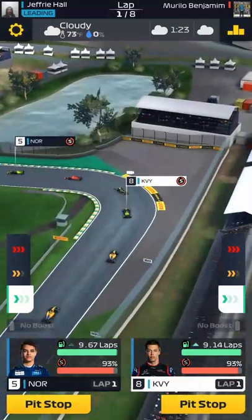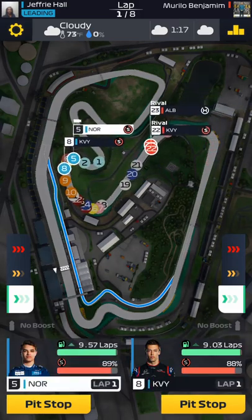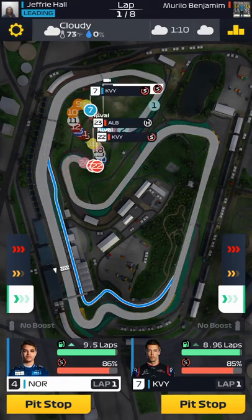Don't. I wish my guys would not argue with me. So there you go, we're off. Everyone's racing. Sorry for the cars in the background. And we are in 5th and 8th, 5th and 7th. So 4th and 8th, 4th and 7th.